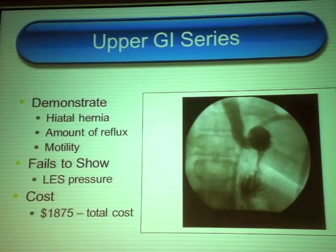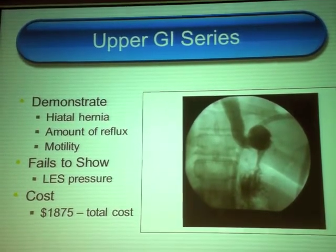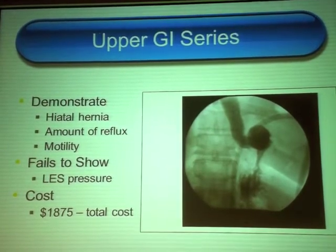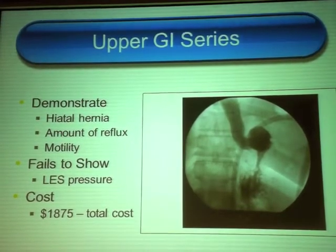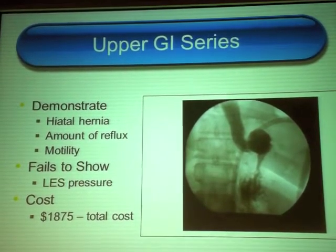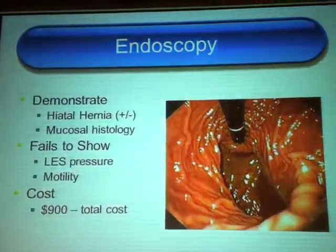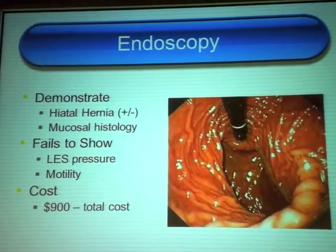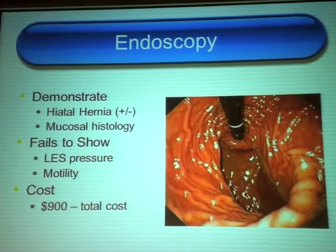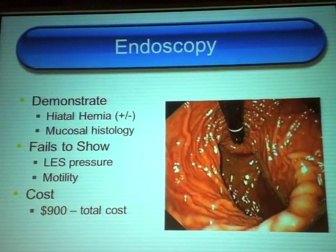And there are currently several procedures used to categorize the amount of reflux and or the presence of hiatal hernia. In this study, we did not do upper GI series, which can be used to demonstrate hiatal hernia, the amount of reflux, and motility, but fails to show LES pressure. And the total cost of the procedure is about $1,875. We also did not use endoscopy, although endoscopy is able to detect the presence of hiatal hernia and show mucosal histology, although it fails to show LES pressure and motility. And the total cost of the procedure is $900.